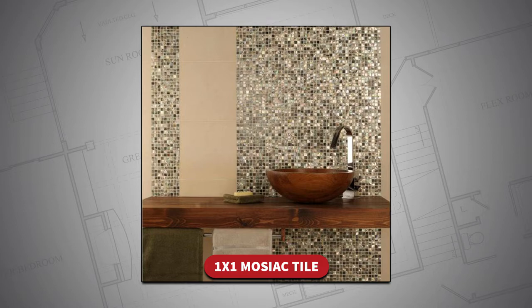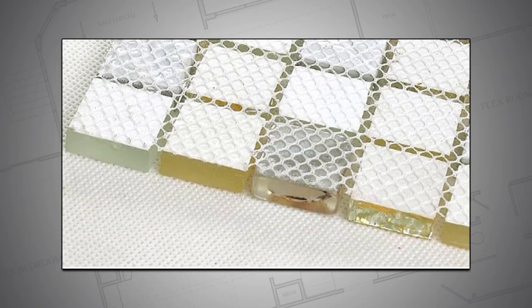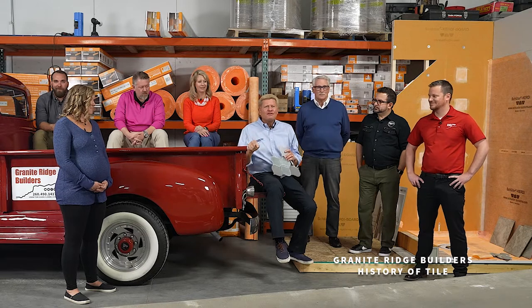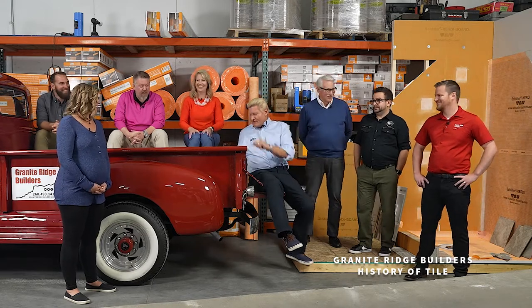Somebody came up with an amazing invention in 1920, and they put them all on this wire area. So think of this: if you have 1 inch by 1 inch tiles on a 12 inch by 12 inch little strip, you can do your tile work 144 times faster. Wow.